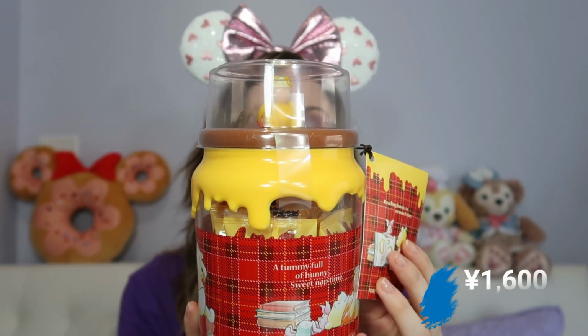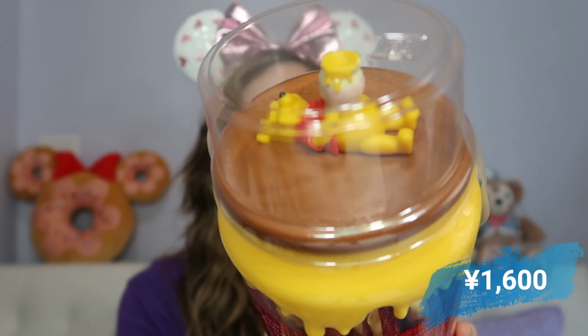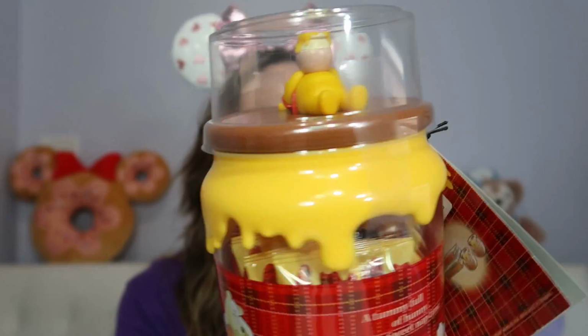This next one I actually bought for myself and for my mom. This one is a Winnie the Pooh jar. How cute! It's the same design as the mug that I showed earlier. Now this one is 1,600 yen, so it is on the pricier side of $16 US. But there's like a little Winnie the Pooh on top, and inside is little cookies, and he has like a chocolate tummy.